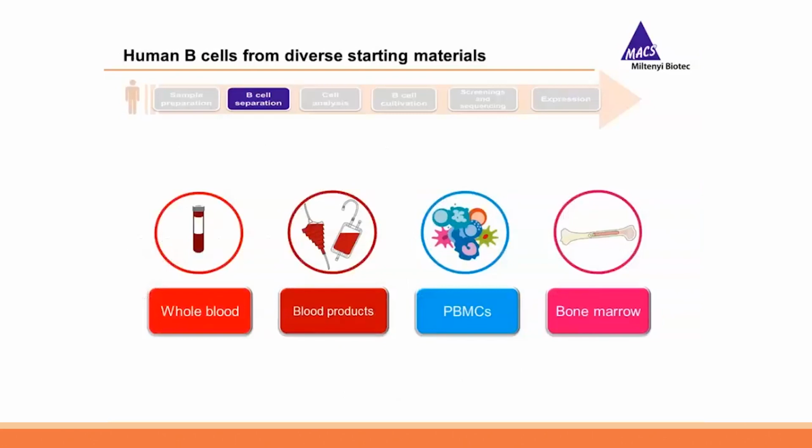So you can isolate human B cells from many different starting materials. You can isolate them from whole blood, from other blood products such as Buffy coat, LRC, and Leukopak. You can isolate them from PBMCs or from bone marrow.